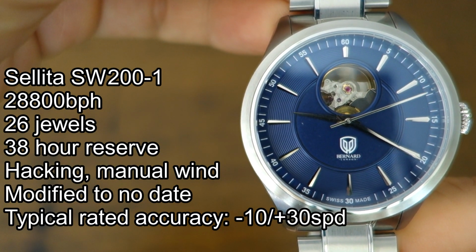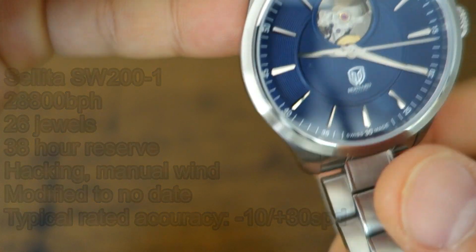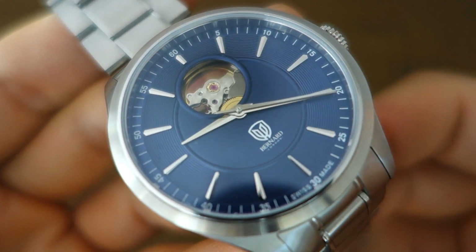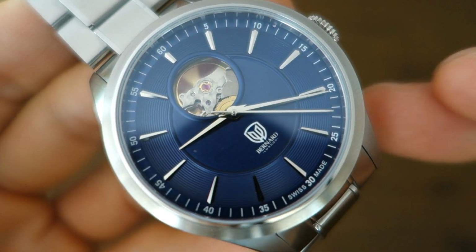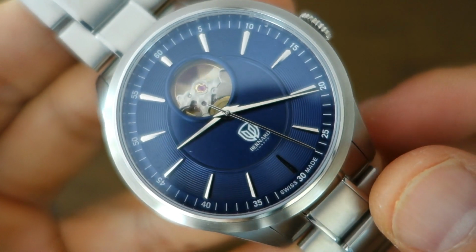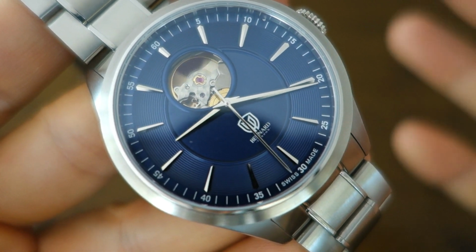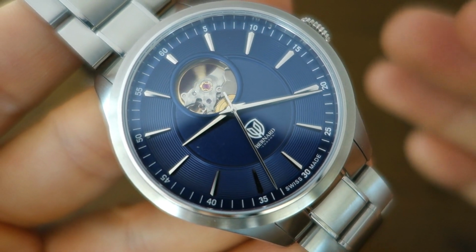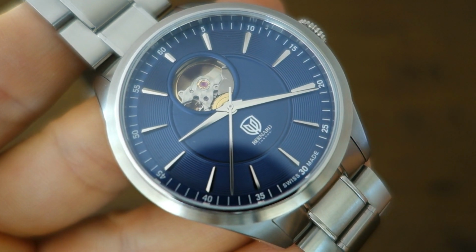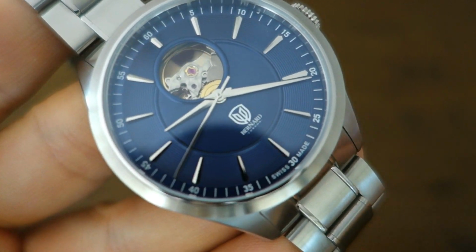Okay, rated accuracy, typically you can see listed on the left there. In actual use, I have found this watch to be astoundingly well regulated. Sometimes it's running plus 0 seconds per day. Over the week or so that I've worn this for, it's been running plus 0 to plus 4 seconds per day. That's really what it's been performing. So very, very good regulation. Now, is that a fluke? I'd like to think that actually they've taken the pains to regulate it very well.